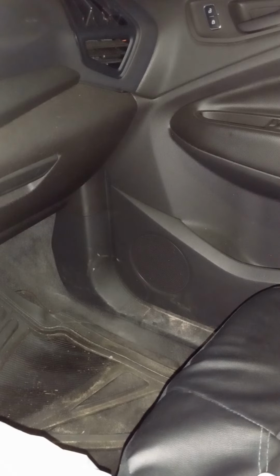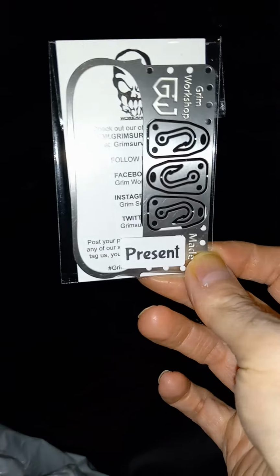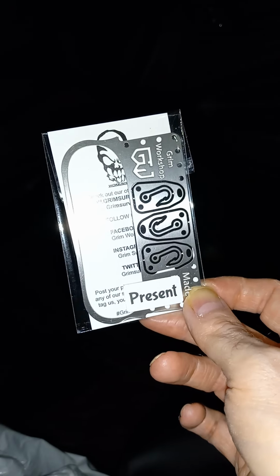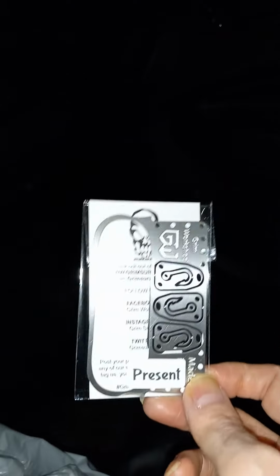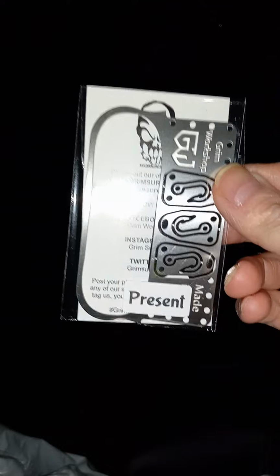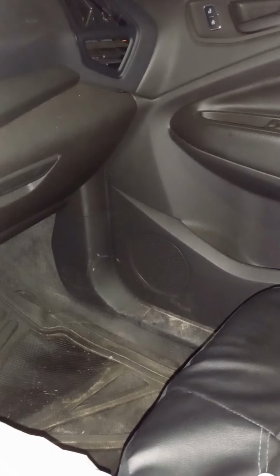Next is the Pathfinder hand caster. I was gonna buy this too. Holy crap. This retails for $19.95. So pretty much I got this and got the rest of it for free. Oh my God. Yes, I got me a caster. This is going with my fishing kit that I have. Yay. Oh boy, that's so cool.